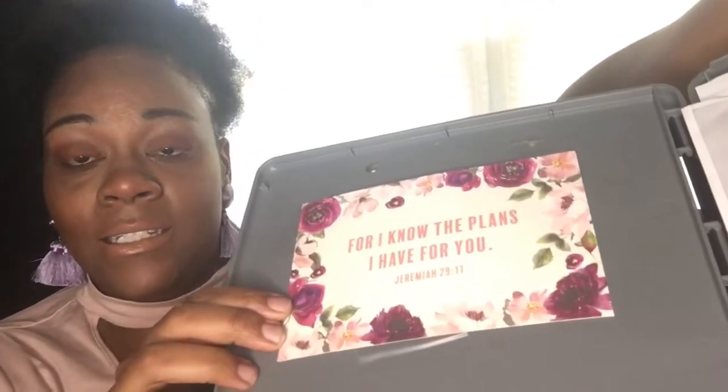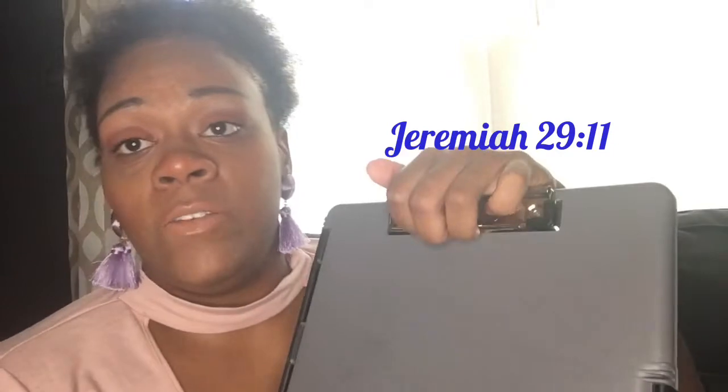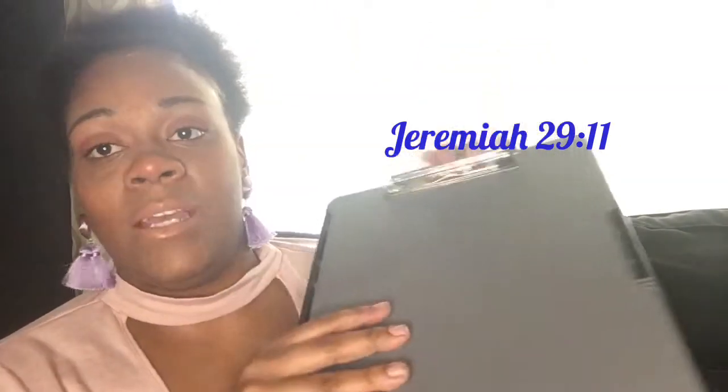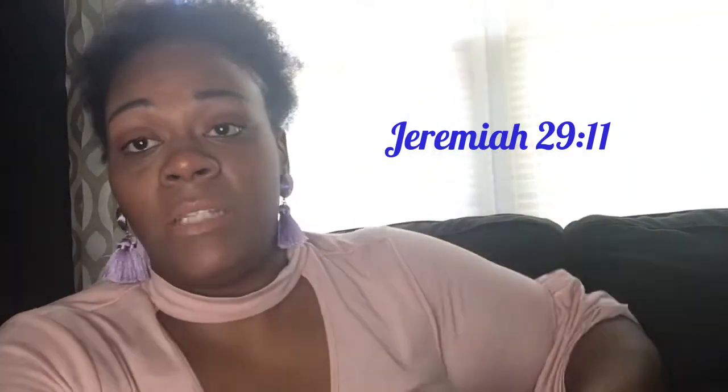I love to keep my notes inside here. It opens up. And I do have a quote here because I like positive sayings. This is Jeremiah 29:11. For I know the plans that I have for you, plans to give you a hope and a future. So I like to keep this on hand because, again, you don't know if you need to find something quick to write down something. You can't find a nurse station.